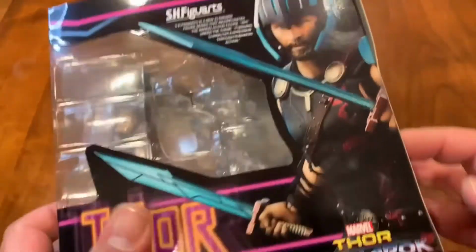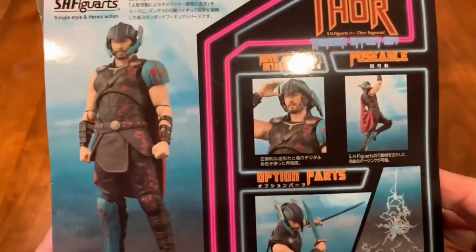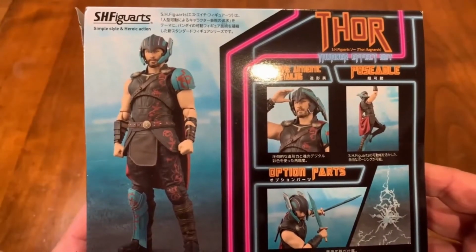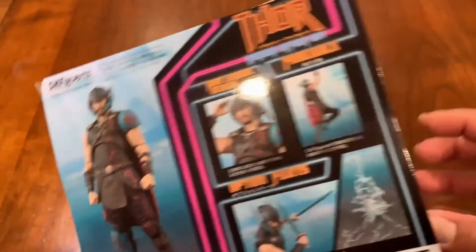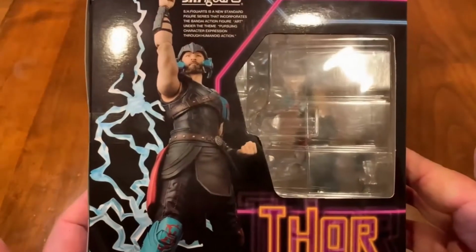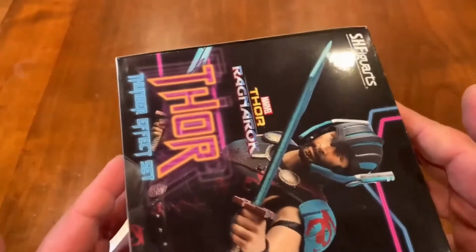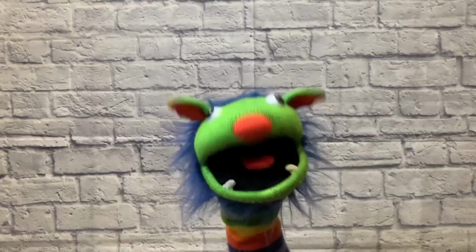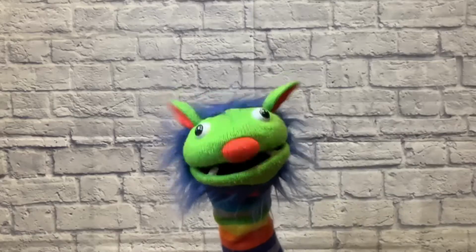Here are some obligatory product shots on the back of the box here. You can do a lot of neat stuff with this figure. A lot of cool poses, like they're showing here on this side. And the bottom of the box even has an image on it, which is not something you usually see. Alrighty, crack that sucker open. I want to play with the cool toy.